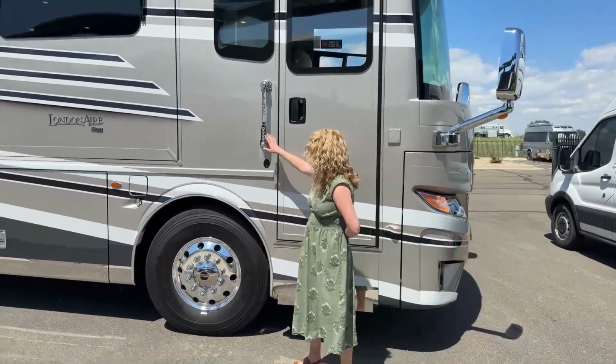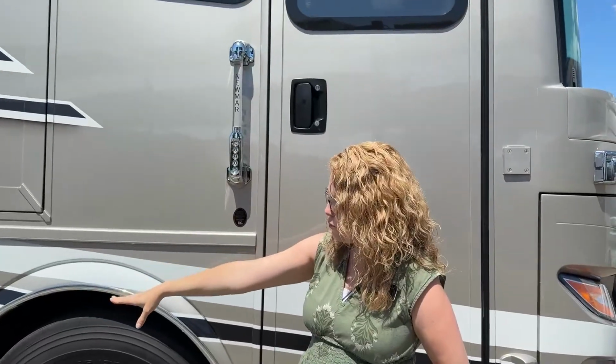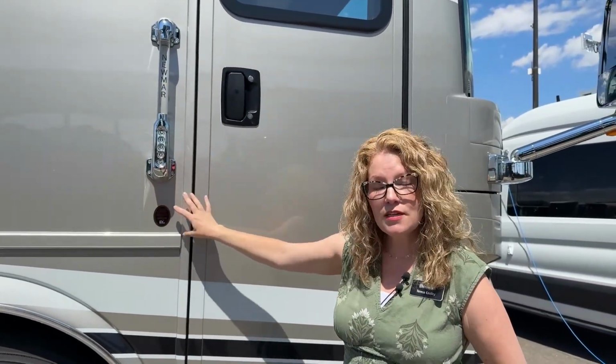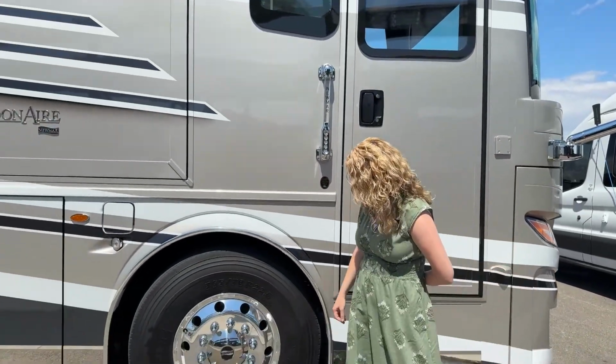Of course, we have your programmable door code as well as programmable code to lock and unlock your basement doors. We also have a doorbell feature on there, and that's because Newmars are so well insulated. If someone were to knock on your door, you wouldn't be able to hear it in most parts of the coach. So nice to have that.